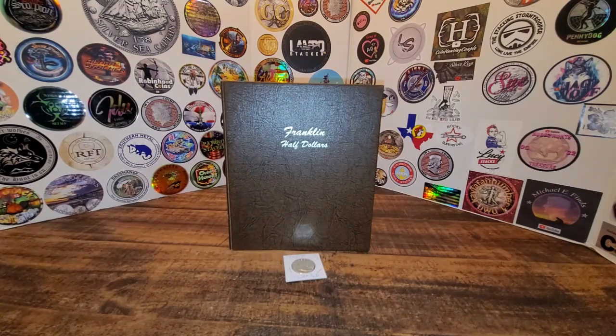Members from the club will bring things in, and they'll auction them off, and you have an opportunity to bid on them. In this case, I bid on a Franklin half dollar, and I won it for a very good price. And it's one that I need for my album, so I'm really happy about that.